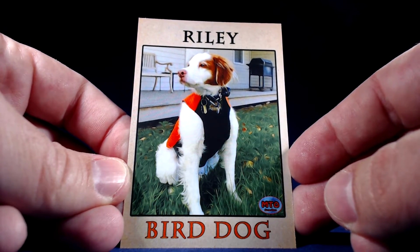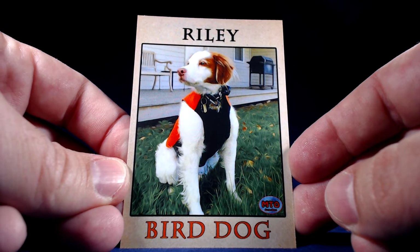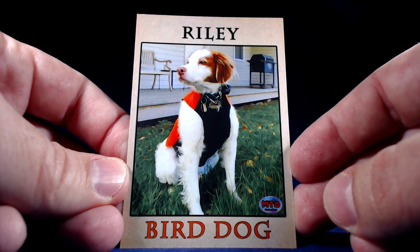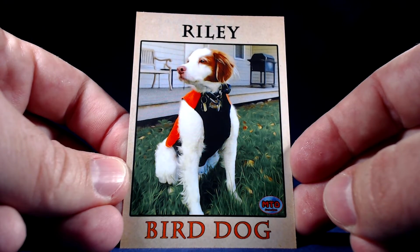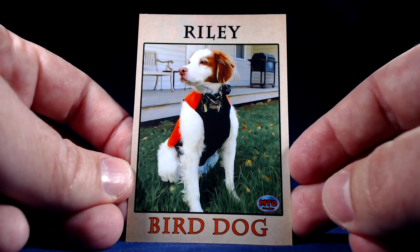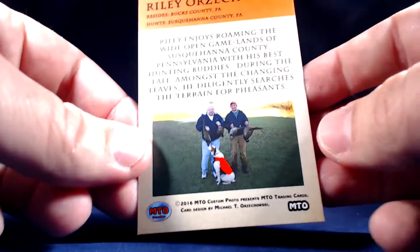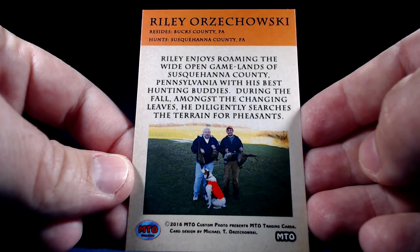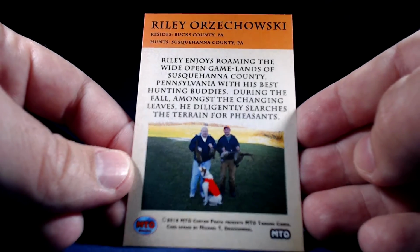Have one football TTM to show today, but first I wanted to share one of my custom cards with you. And it's a custom card of Riley, one of my dogs. So I just really enjoy making custom trading cards. It's a lot of work to design it, and it's not real cheap to get them printed.